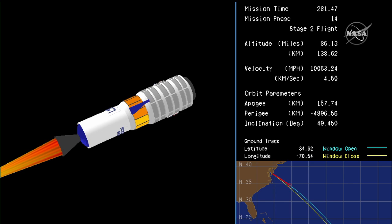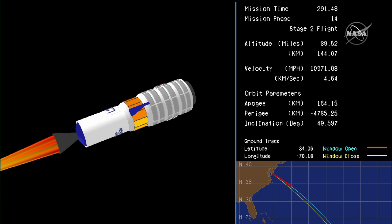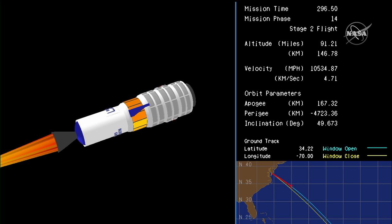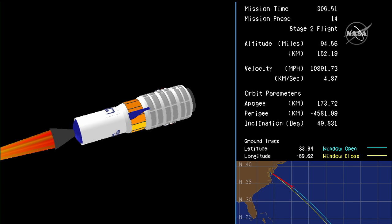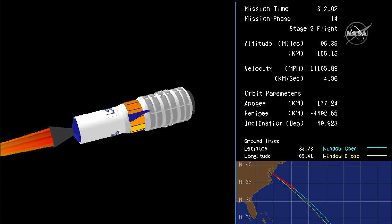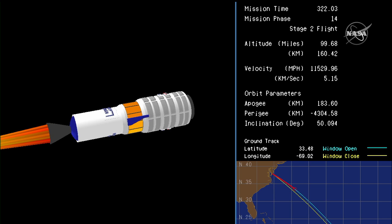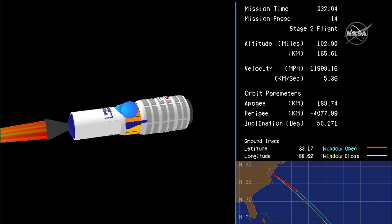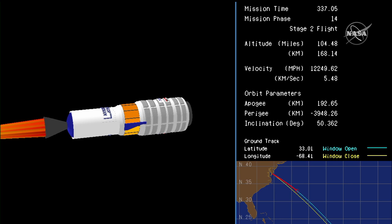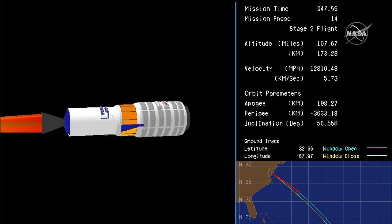Attitude nominal, vehicle subsystems nominal, 140 kilometers. Coming up on the 5-minute mark into the flight. All systems continue nominal. Altitude 150 kilometers. All systems nominal. The second stage burnout is scheduled at about the 6-minute, 51-second mark into the flight. Altitude 170 kilometers, roughly 1 minute to stage 2 burnout.